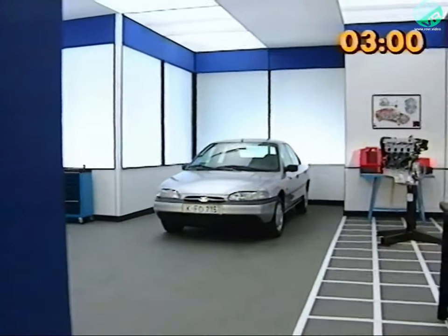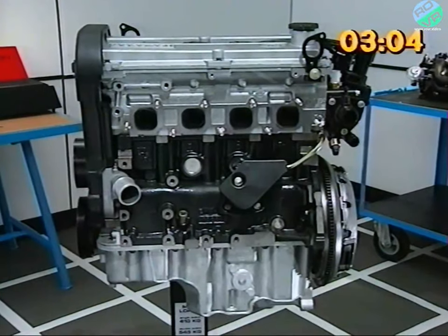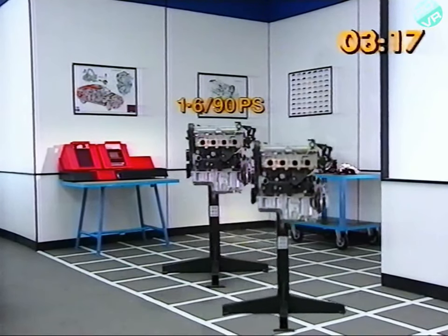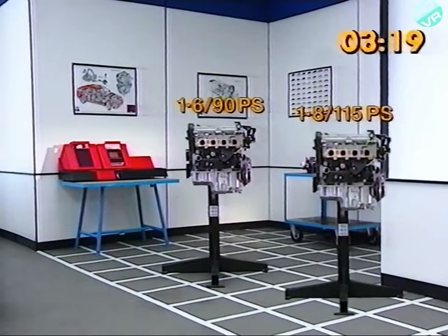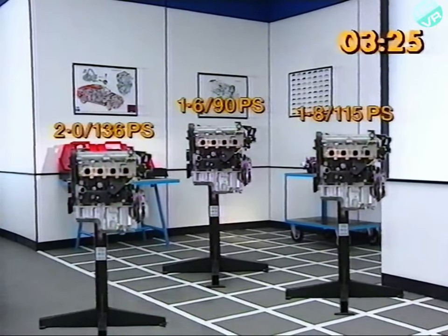Mondeo's engine lineup is headed by three versions of Ford's recently introduced 16-valve twin-cam Zeta unit. Outwardly, there are a few obvious changes to the engine. Nevertheless, there's a 1.6-litre version producing 90 PS, a 1.8-litre producing 115 PS, and a 2-litre producing a substantial 136 PS.